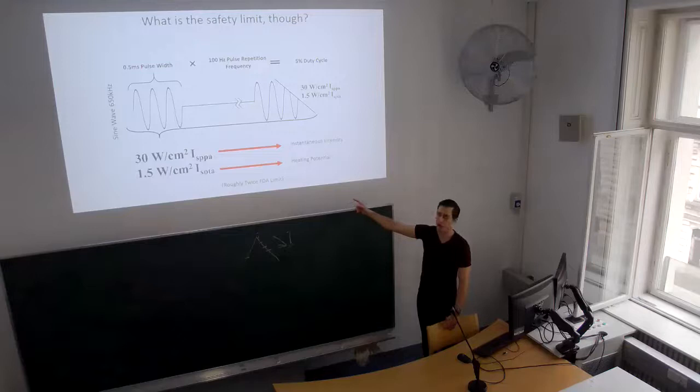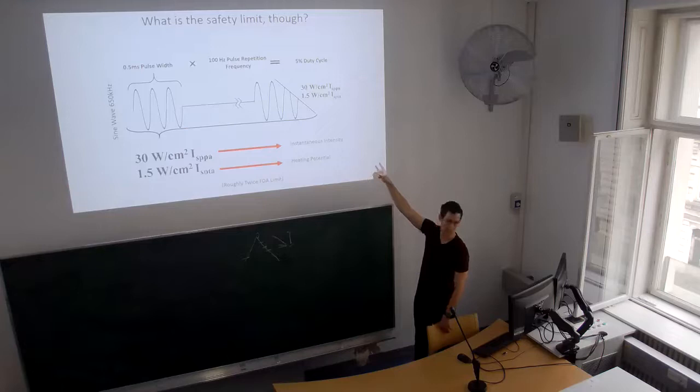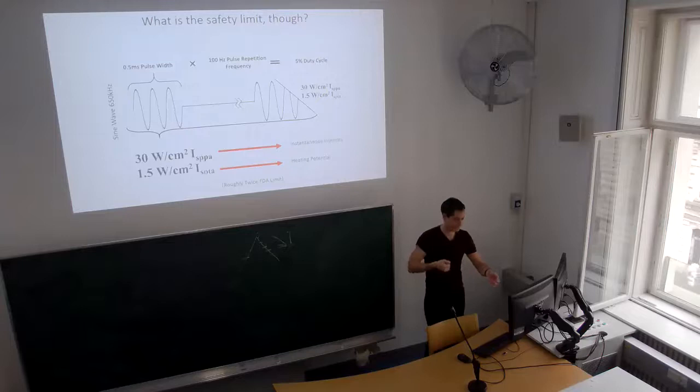So when this pulse is happening, that little pulse, 30 watts are being output per square centimeter. And that is proportional to how likely you are to just cause structural damage, how likely you are to just punch damage into a cell with the amplitude of the wave.